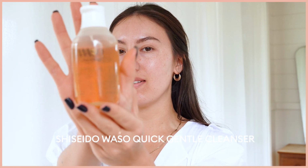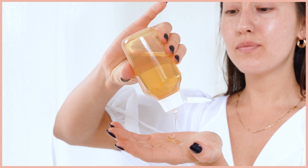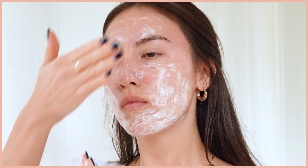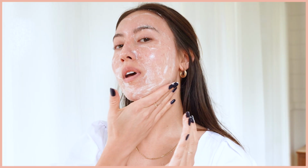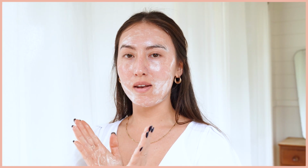Okay, so now that we have rinsed off the oil cleanser, it's time to move on to the gel cleanser. I'm using the Quick Gentle Cleanser. It's from the Waso range. The cool thing about this cleanser is that you apply it to dry skin. Good squeeze into the hand. Super tiny little micro bubbles. Can feel it getting into all the pores and really cleaning out. Don't forget underneath the jaw. That is looking good. So I'm gonna go wash it off and I'll be right back.